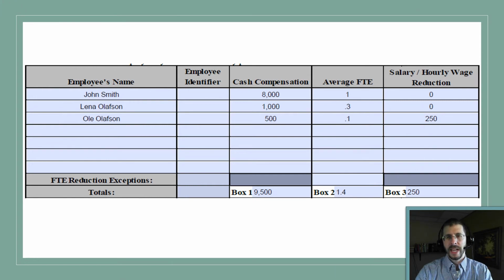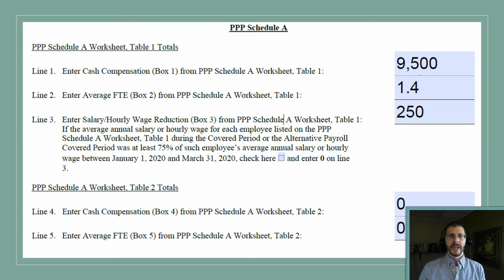So we go ahead and finish this out. That salary and wage reduction, we put in 250. We total everything up. Box 1, 9,500 cash compensation, 1.4 FTE, 250 is our reduction. Now you go to the middle section, which is Schedule A. Again, here are the same numbers we just calculated: 9,500, 1.4, and 250. The part I kind of skipped over is those employees that make over $100,000 a year. I assumed this probably affects next to nobody, at least in the church world, so I put zeros there.